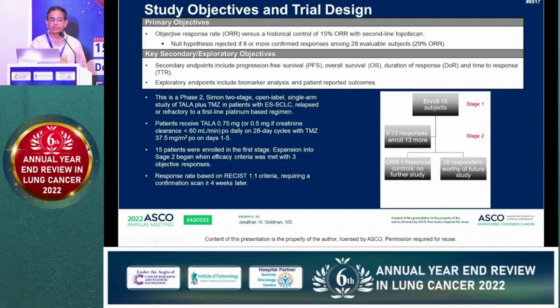So the primary objective of this combination therapy was to assess the overall response rate versus a historical control rate of 15% ORR with second-line topotecan-based therapy. The null hypothesis would be rejected if there were 8 or more confirmed responses among 28 available patients, that is 29% overall response rate. So if 8 or more patients out of 28 respond, then this null hypothesis will be rejected, and then this will proceed to a full phase 3 study.